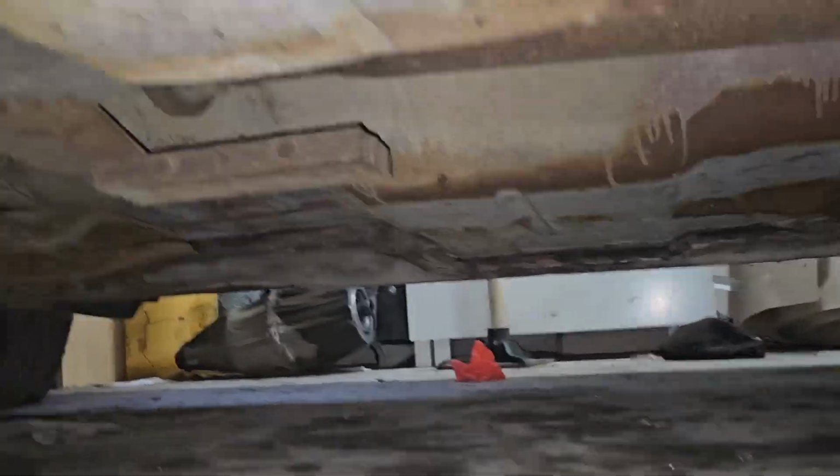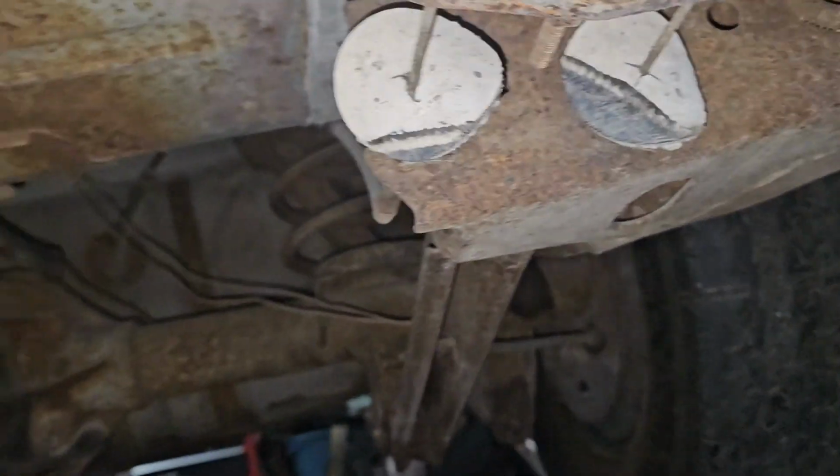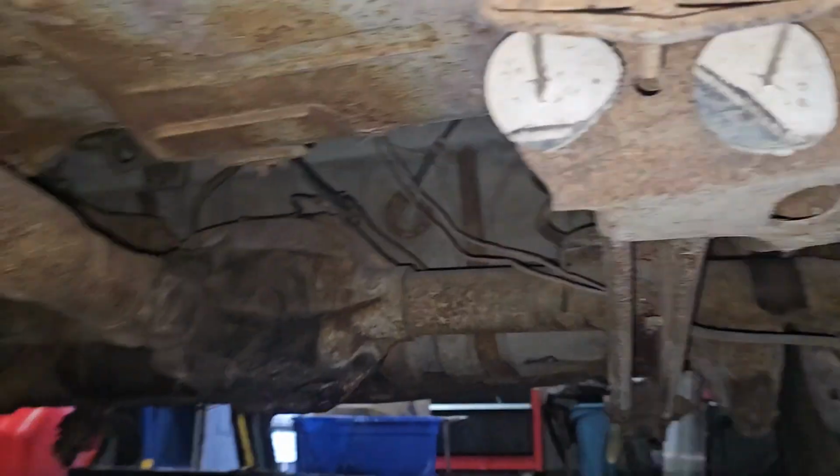I'm also just noticing this speaker wire? I don't know what that is. Looks like speaker wire going on the outside of the car. If we follow it over, where does it go? Where does that go? Oh, that goes right over the axle. And maybe it was for fuel, I don't know. Rear end actually doesn't look too bad.